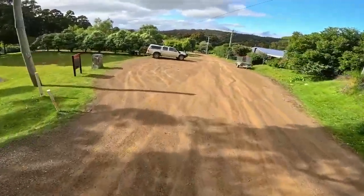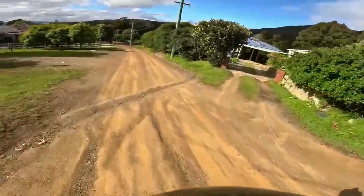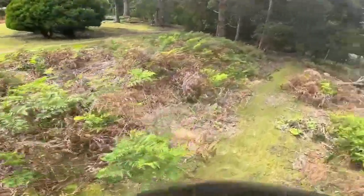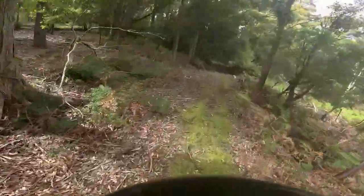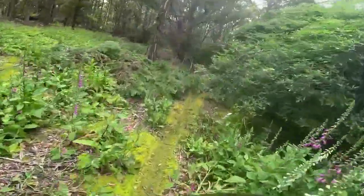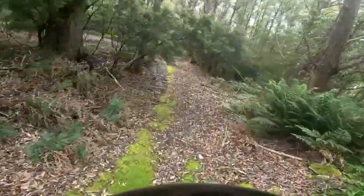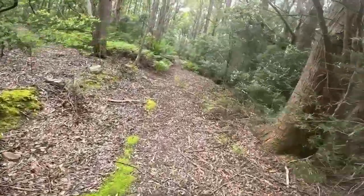It should be somewhere down here. Let's try and find it. Okay, finally, after so much searching, I think I may have found Westringa Track. I think this is it. There's no sign, so I'm just gonna continue going down here until I know for sure. Yeah, okay, I think this is it.